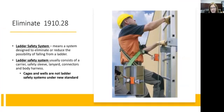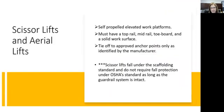We can eliminate with ladder safety systems. The key here is making sure you're familiar with the new general industry standard for walking and working surfaces involving ladders. If you are building a new construction and installing fixed ladders or ladder systems, then you need to make sure that you understand cages and wells are no longer an approved safety system. They are requiring a ladder safety system. So tie those into the ladder safety that you can use on a construction site, and then permanent installations that will fall under the new walking working surface.